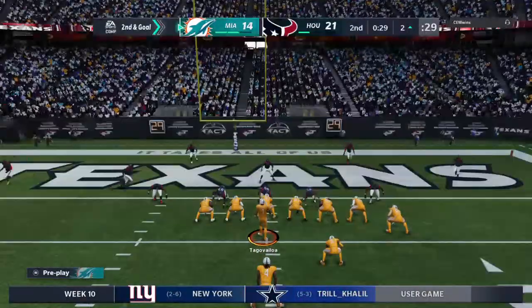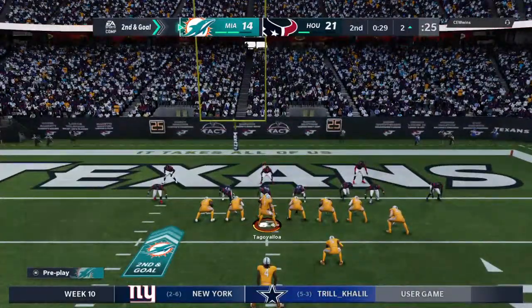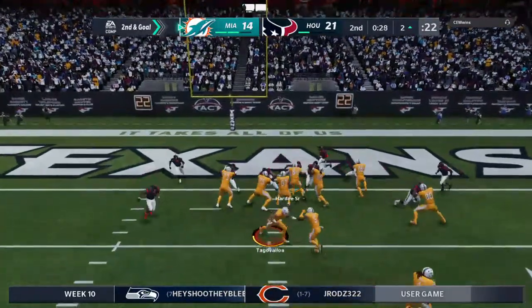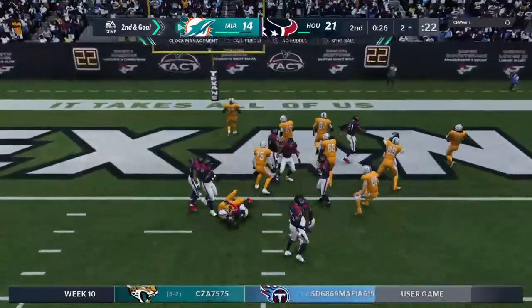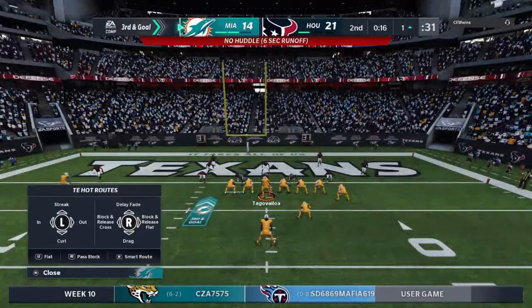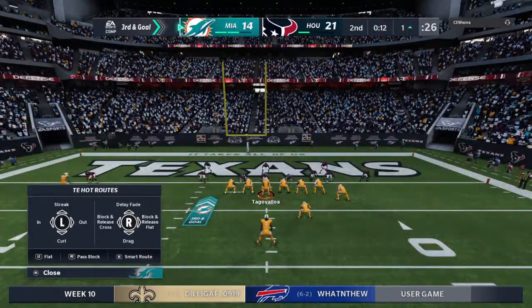Nobody takes this long. 2nd and goal, and they will try again from the 2-yard line. The only way you can win, you pick the same play. They'll try to run this one in, and he gets halfway there, down to the 1-yard line. The 2nd down play, not much better than the first, just a gain of 1 there.